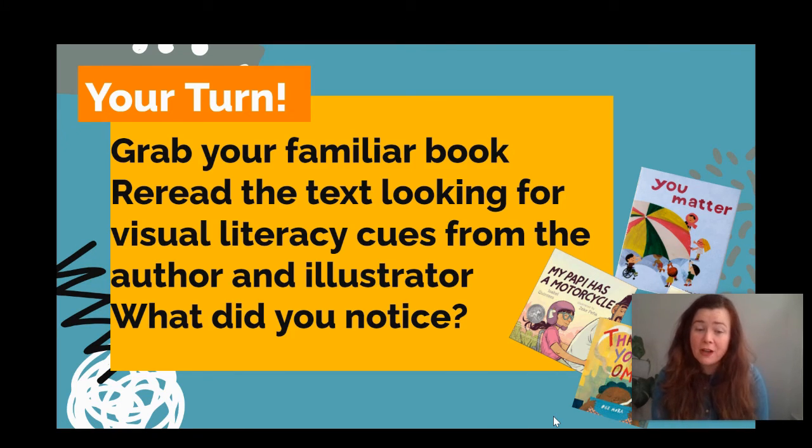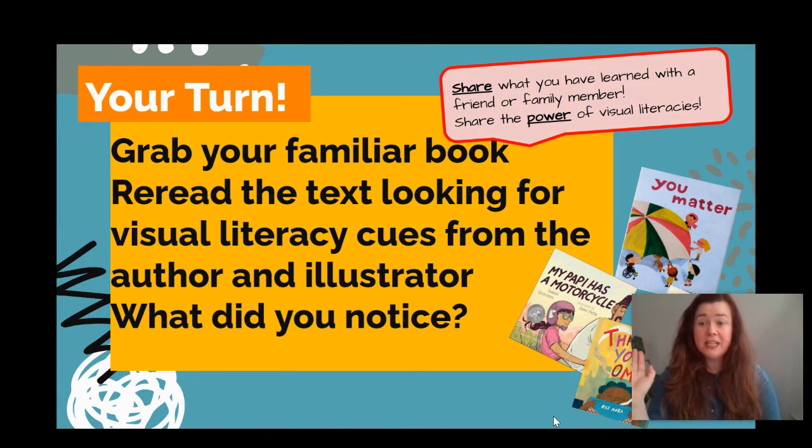So grab a book and try some of these tools out. Maybe a book you've read before, and you can impress yourself by what you notice now that you have your visual literacy cues in hand. So this is your turn to open up your familiar book, take a look through the pages, and if you have a Post-it or even just a slip of paper, you might just tag some of the pages to share with friends or someone at home. Once we have these visual literacy skills in hand, we want to tell everybody about them, right?